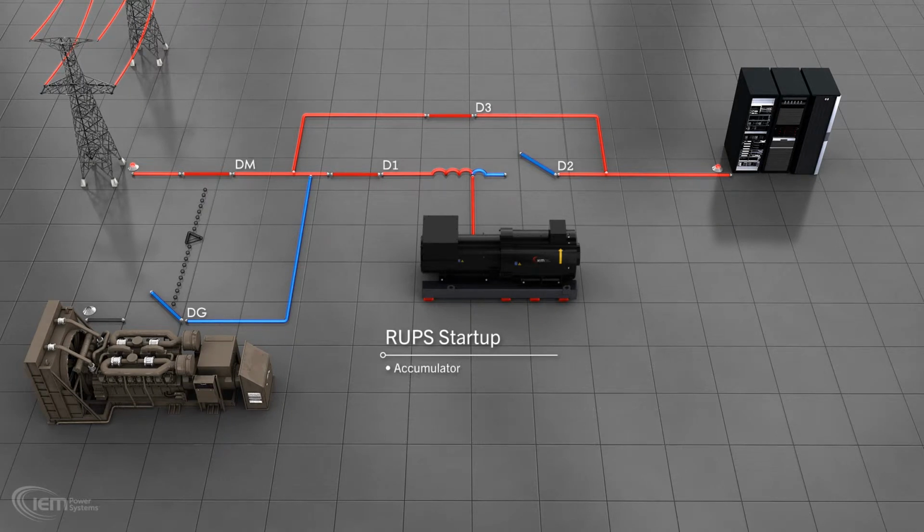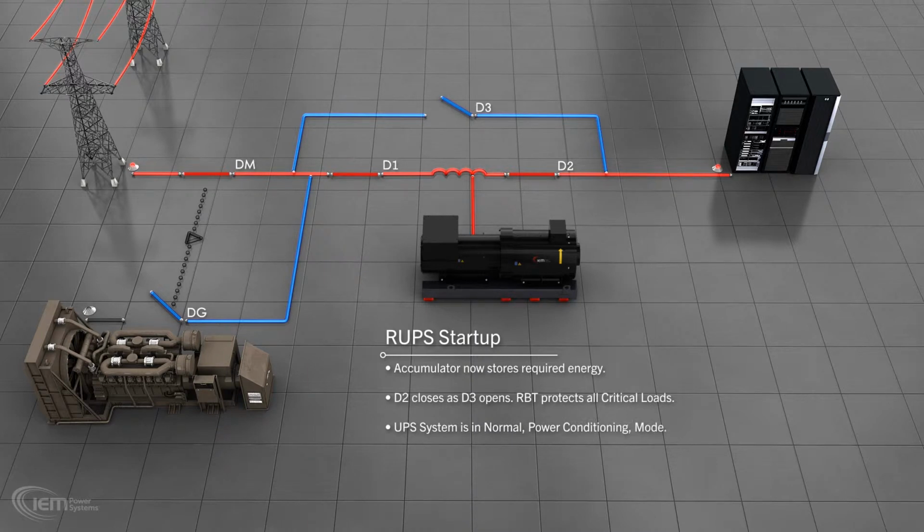When the required energy is stored in the accumulator, D2 closes as D3 opens. The critical loads are now protected by the UPS. The system is now in normal power conditioning mode.